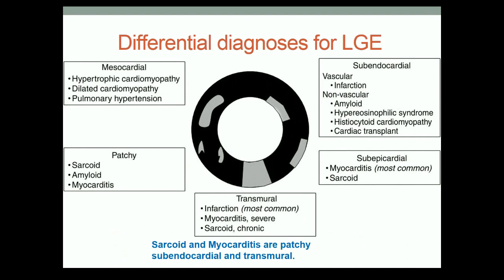So features of chronic MI, well, let's look at this. This is good because this shows transmural. That can be infarction, myocarditis, sarcoid. But I want you to notice sarcoid and myocarditis are patchy, subendocardial, and transmural, and can be the great mimickers of any of this. And so we go subepicardial: myocarditis, sarcoid. We go subendocardial: you have a subendocardial myocardial infarction. You've got amyloid and other stuff.